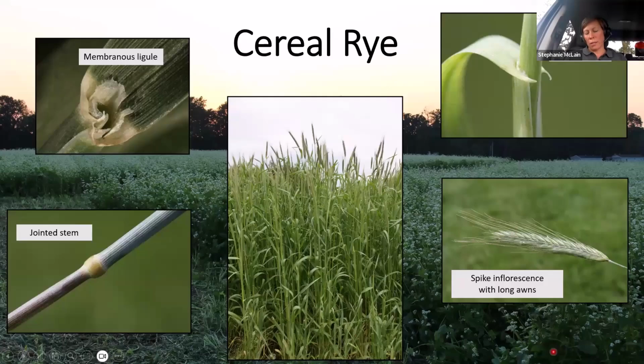So we've gone through oats, we've looked at cereal rye, and again, oats, think about a popped collar and a very tall ligule. Cereal rye, we have those short auricles, and again, that twist on that leaf blade is the way that I remember cereal rye.